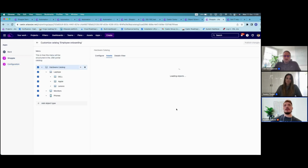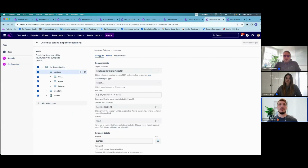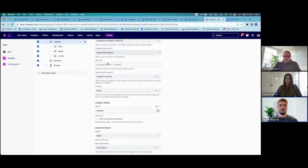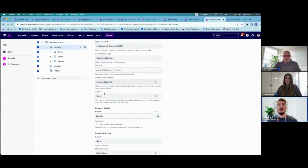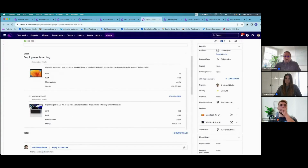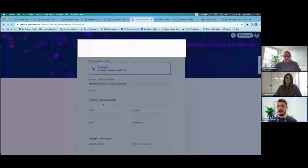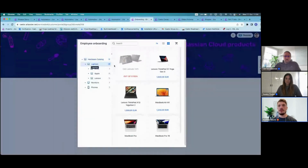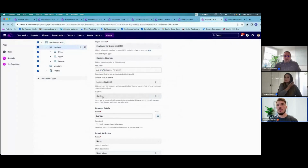So let me show you how you can set up an employee onboarding catalog. Of course you would import your assets, and to fully configure the catalog, let's say if you're using stock, if you are taking care of your inventory, how many items are available, this is going to be important. So we have an in-stock attribute here. Everything you see in Shoppie, everything you see on the portal, is basically from assets. Not one piece of information is made up or custom made. Even the details views, the stock attribute, everything you see here is from assets. So if you are taking care of inventory management, this is going to be an important part: to map this field to a stock attribute.